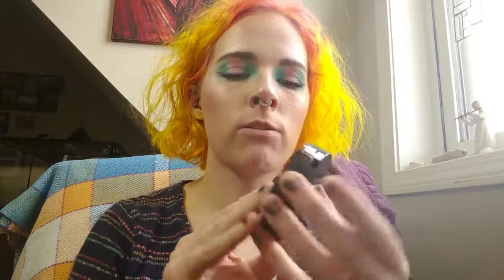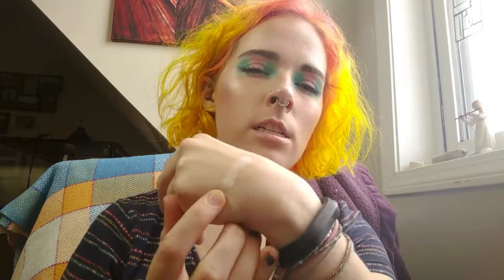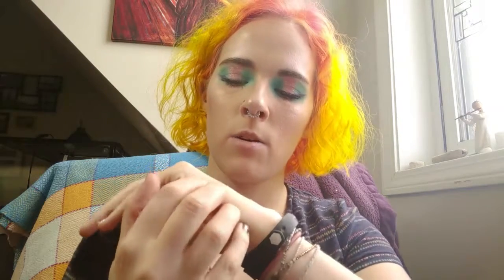Alright, I only have 2 more products. So one of them is a highlighter, and it is Ofra's Glazed Donut by Nikkie Tutorials. This highlight is just stunning. It's just a white highlight, but it's so bright, and I love a bright highlight that honestly I had to force myself to take this out of my everyday makeup basket because I was just using it every single day.